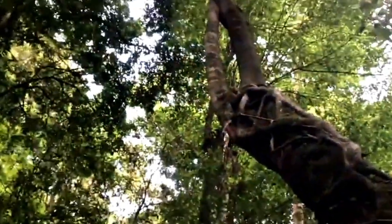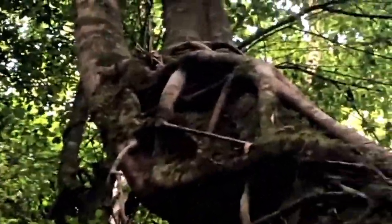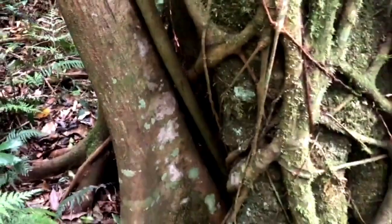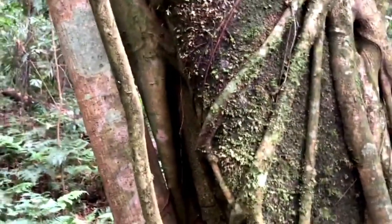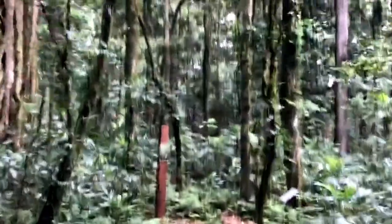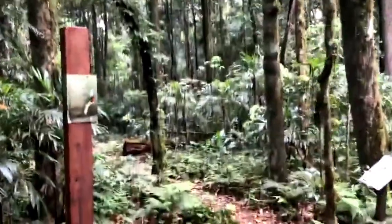Here you can see a strangler fig that's just starting out. It would have started just up there in that branch. And then it's working its way down, till it's found the ground down there. It's not part of the same tree, it's two separate trees. You can see that. All these entwining roots, grasping, will eventually kill that tree. But it's going to take it many years to do it. And it's just part of the natural cycle of life and death in the rainforest.